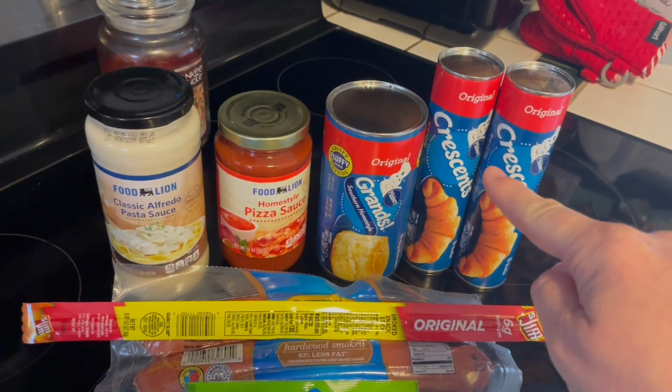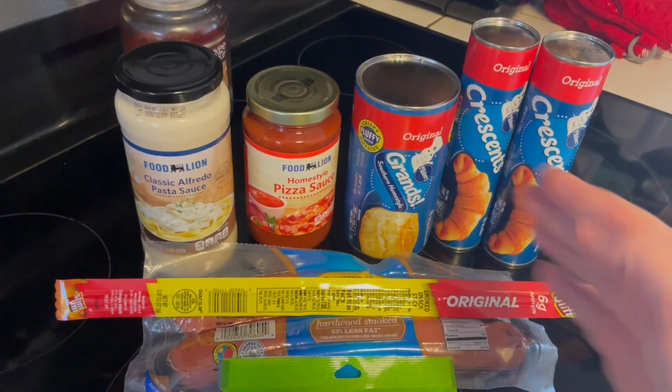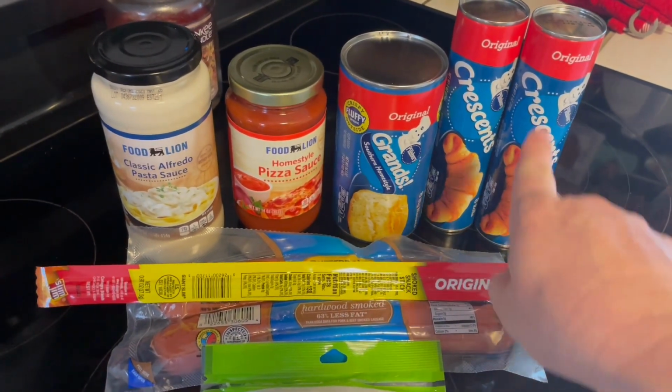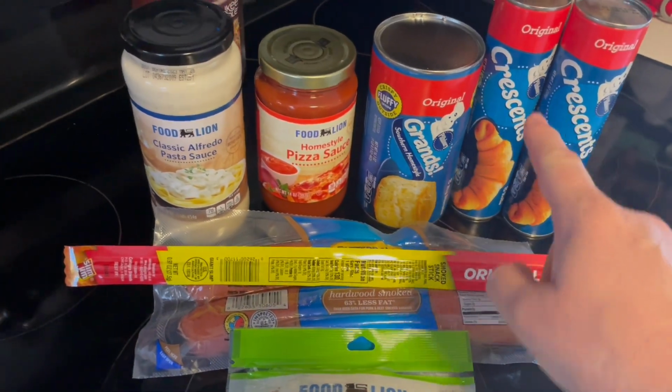I did not go to Walmart. First thing I learned, everything's cheaper at Walmart. But my store was out of no-name brand or store brand, anything in the biscuit department. So this right here bumped up my bill a little bit.